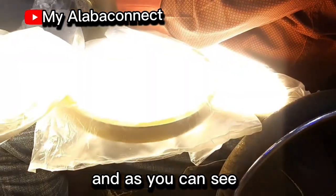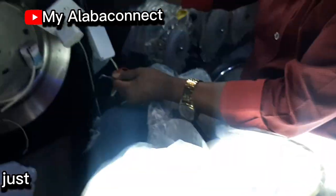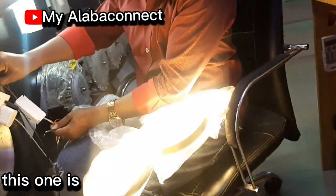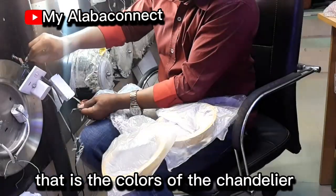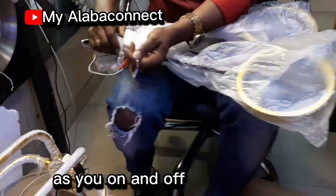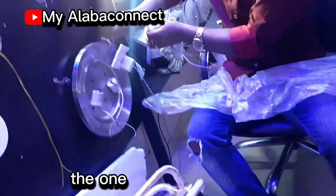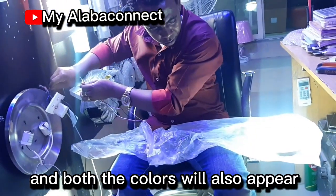And as you can see, this chandelier is white and one white, just like the other one that we finished with. That's the colors of the chandelier, and the colors will appear once you turn your switch on and off. As you switch on and off, the different colors, the white will appear, the one white will appear, and both the colors will also appear.